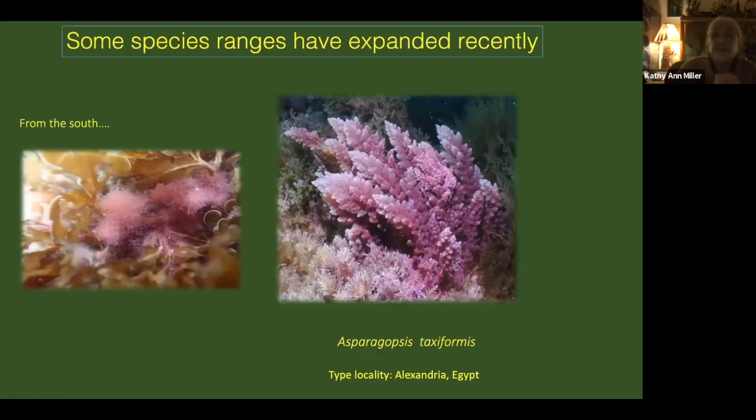In my own lifetime, I've seen species expanding from the south into California waters. Warming water trends promote this, of course. This is Asparagopsis taxiformis. This is the seaweed that they're experimenting with feeding to cows to lower methane emissions from cow digestion. So it's been very interesting. There's a lot of commercial interest in this species. Very common throughout the tropics. It was described from Alexandria, Egypt, but it was very, very rare in California when I first started diving down there. Now it's becoming more and more common.